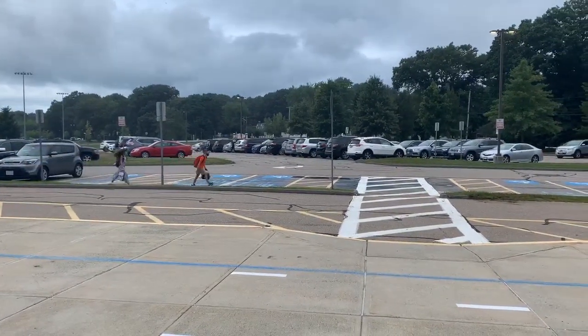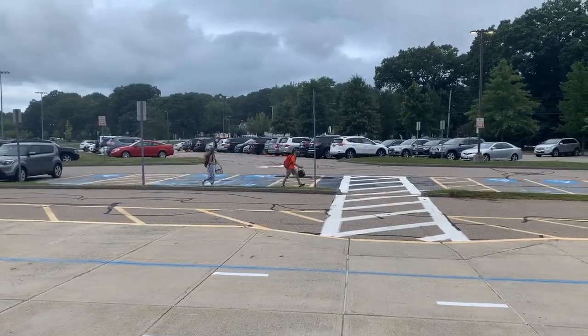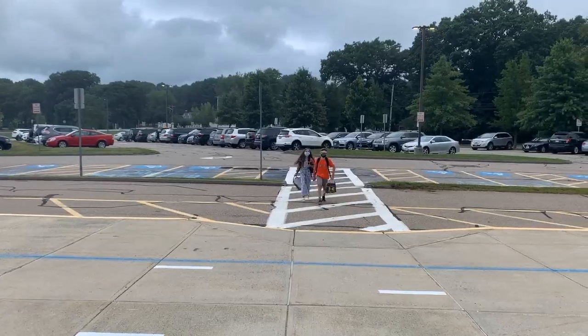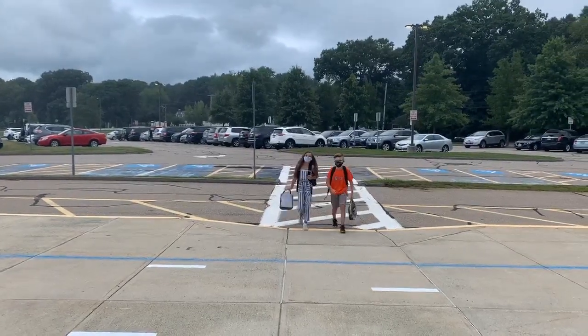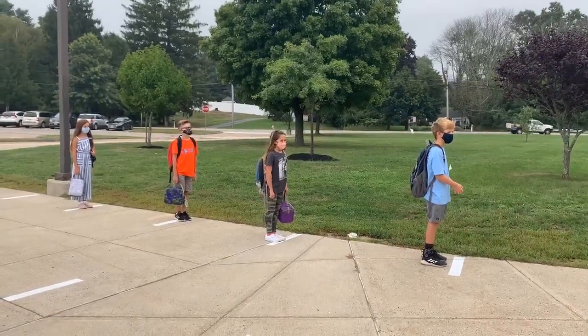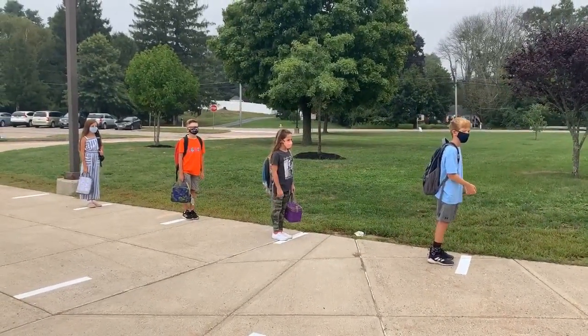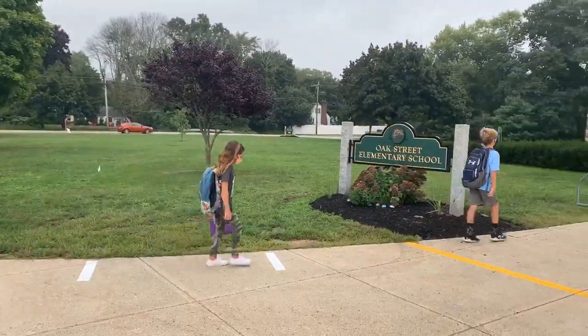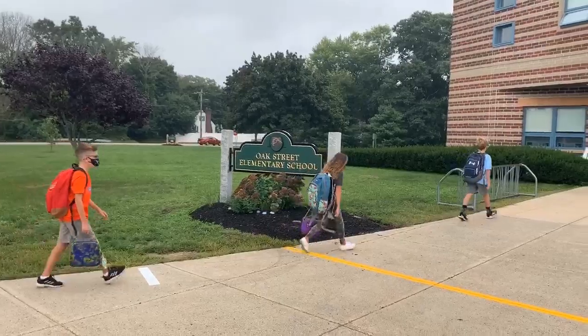Walkers or car riders should have their masks on as soon as they enter the school grounds. Masks should be on when exiting their vehicle and while walking towards the school. Students will not be able to enter the building early, so make sure to check your school's arrival time. Early arrivals will need to wait outside and should use the painted sidewalk markings to keep distanced and stay in line.